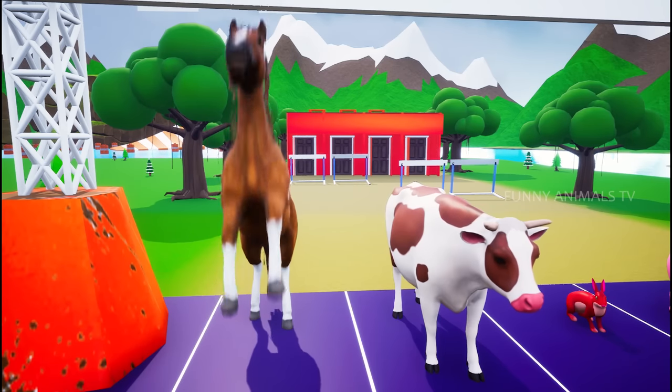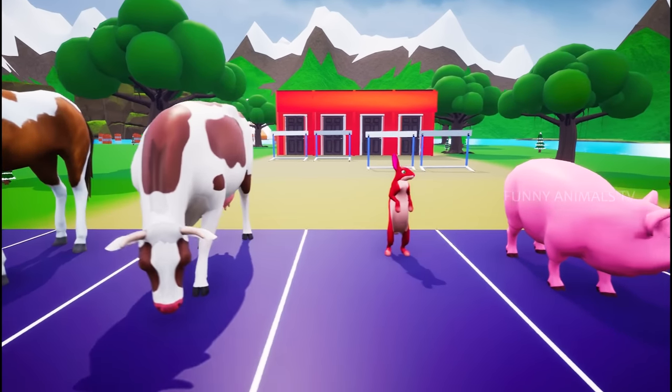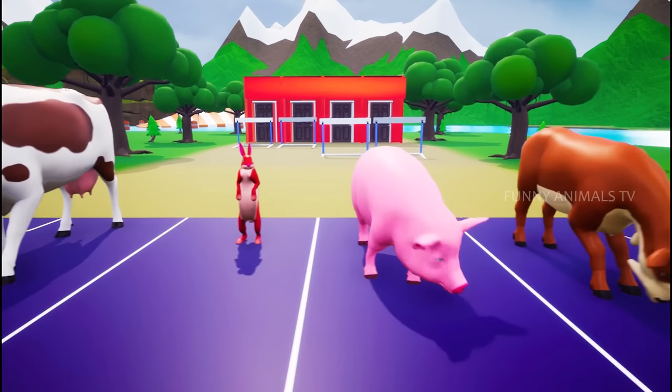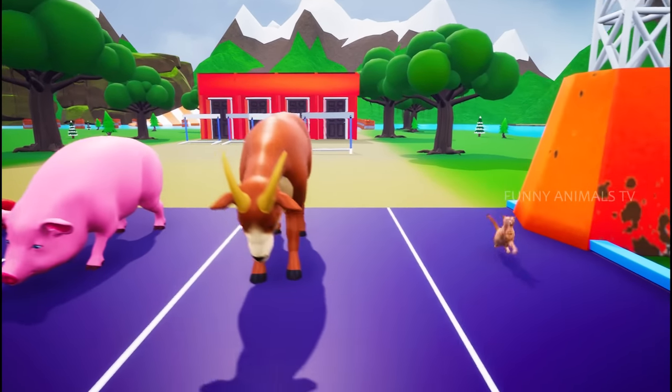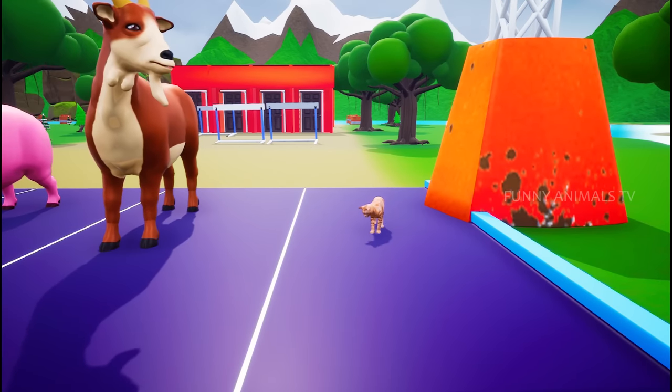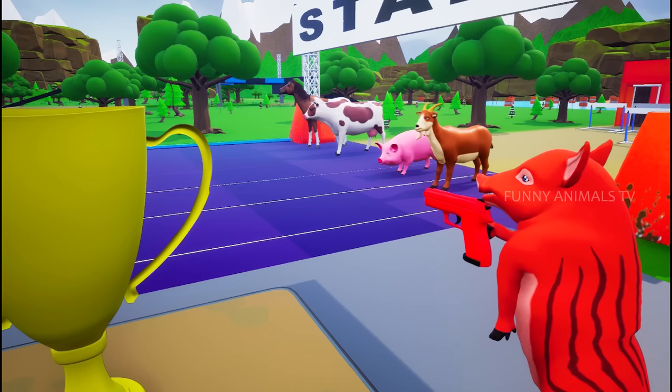On the start, we have horse, cow, rabbit, pig, goat, and little cat. Already excited and set, and go!